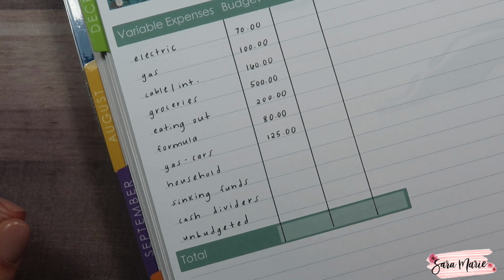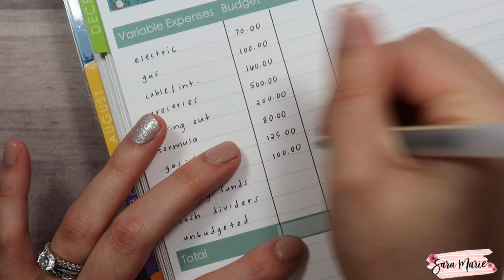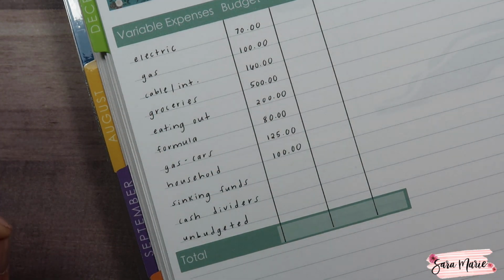Next is household, and this month I'm gonna give us $100. I'm hoping that that is plenty because the last couple of months our household budget has been a little bit higher than what I would like.